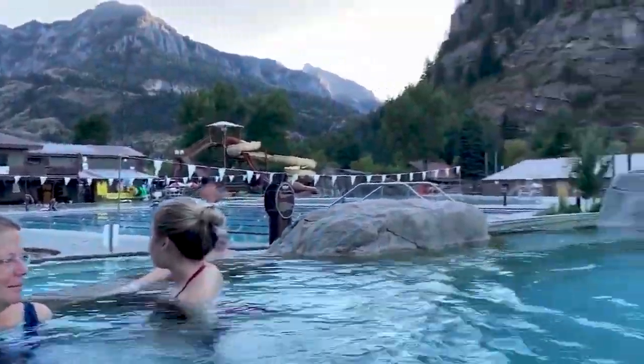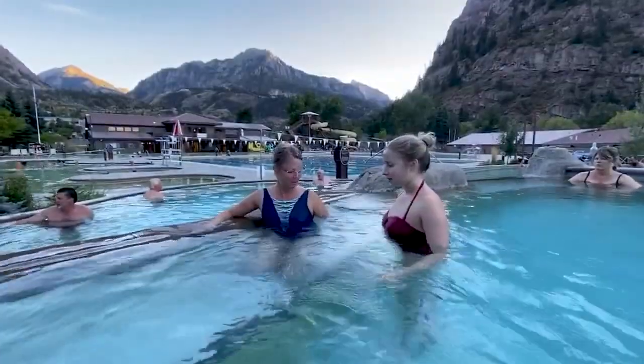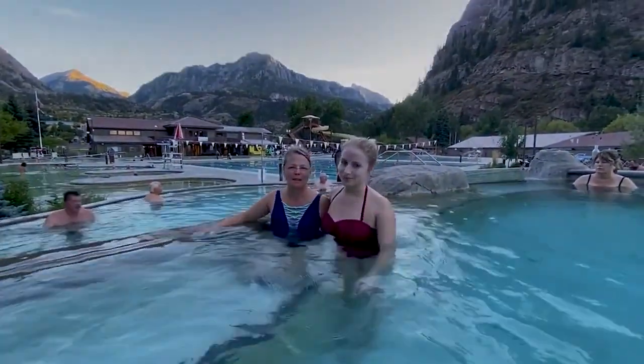Don't forget to stop by for an enjoyable time at the hot spring. It's a great way to spend an evening and wind down from your day.